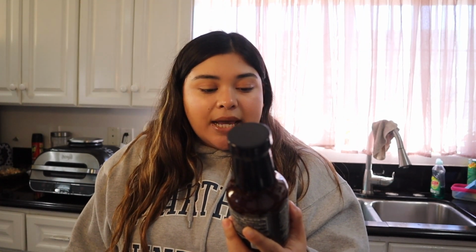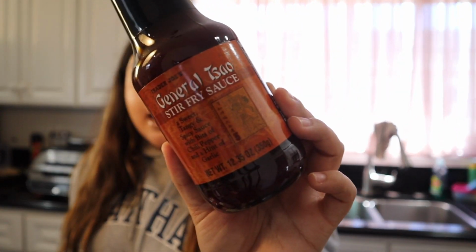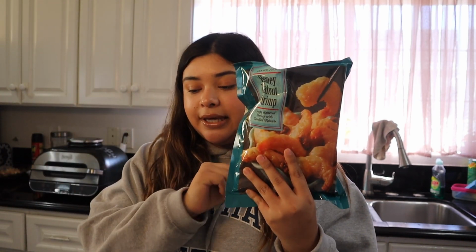And this is the stir-fry sauce that I got. It's a sweet tangy spice sauce with bits of chili pepper and a hint of garlic. And again, this is Trader Joe's brand. I did get some honey walnut shrimp just in case I need to cover any of the days. I do have to do breakfast, lunch, and dinner.